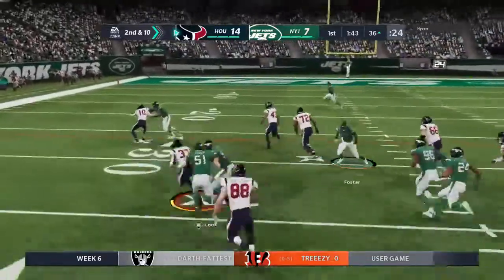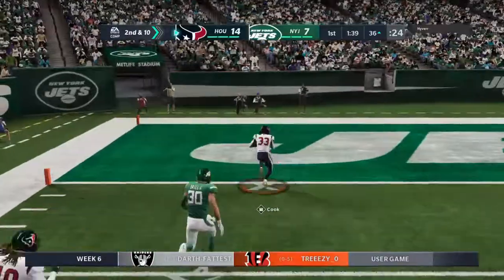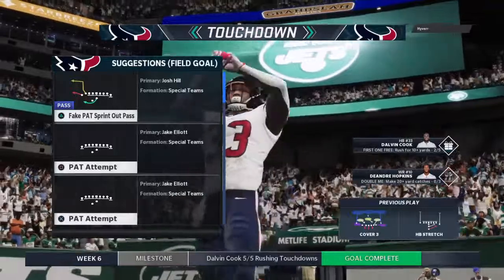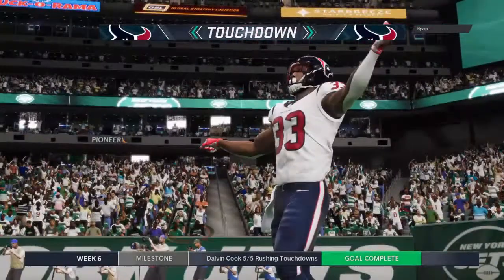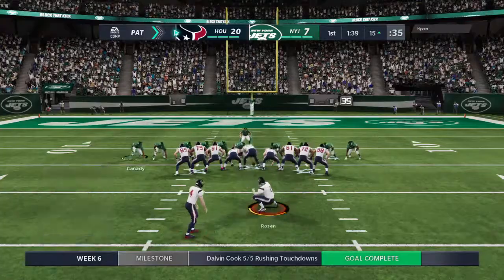Now a run with Cook. And he's got room. Touchdown, Houston. Dalvin Cook. His 5th touchdown now on the year. And the Texans will add on to their lead.